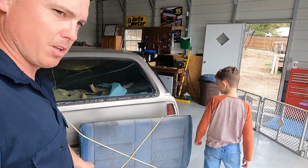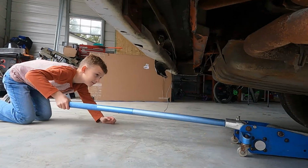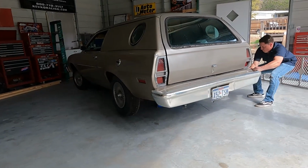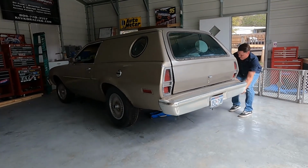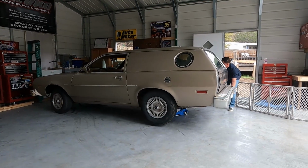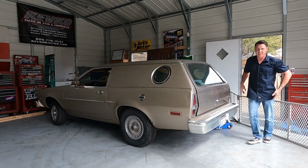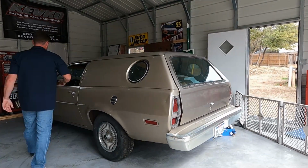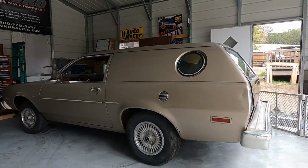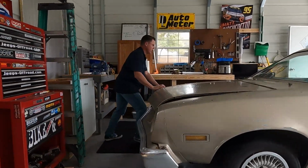But that's how I kept my truck from getting injured. And I even protected the bumper with a little bit of foam. Look at that. It's pretty straight. Perfect. Awesome. Still got a little bit of room to work.